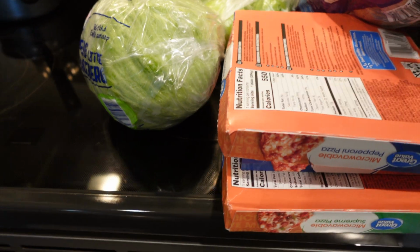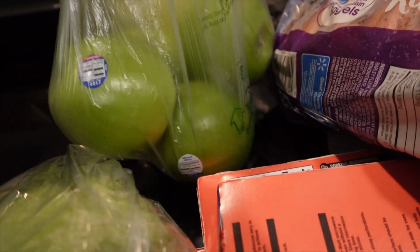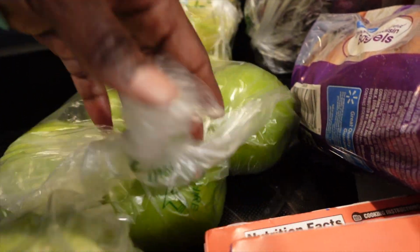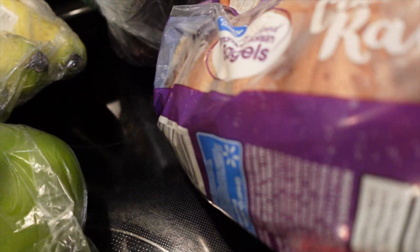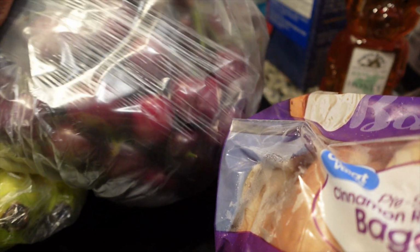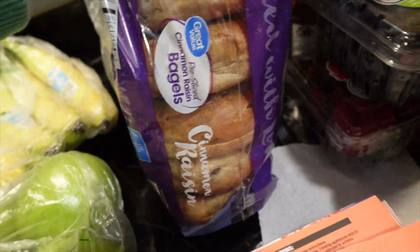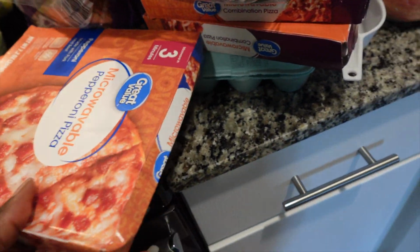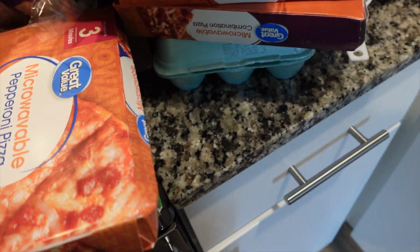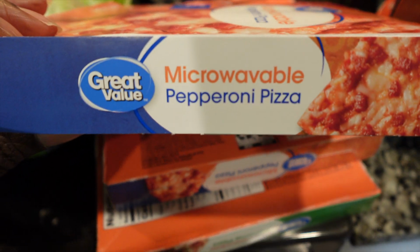All right, y'all. Y'all know we go shopping every week. So here's our grocery haul. We have some lettuce, some apples. We have some bananas, some cherries. Some bagels. Some more of those microwavable pizzas that we certainly for sure put in the oven, because I'm not microwaving no pizza. I don't care how quick it is. That's just not something I'm into.